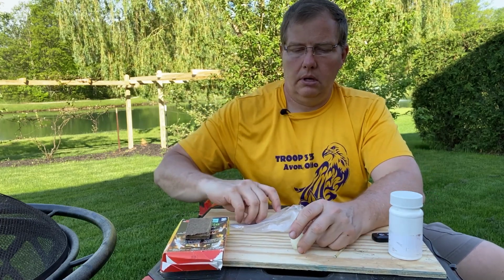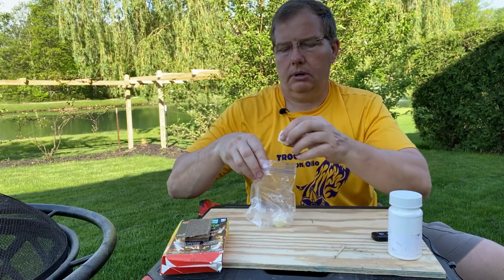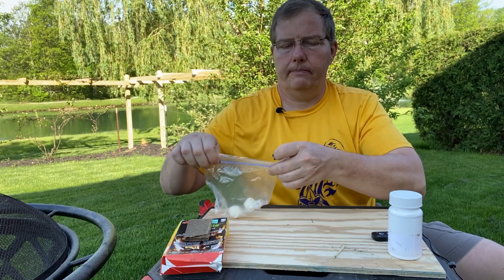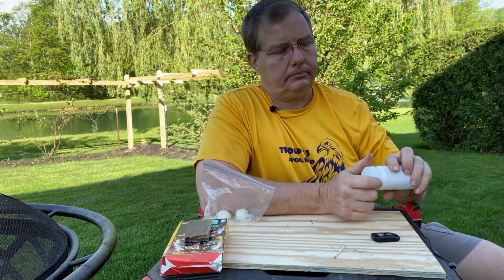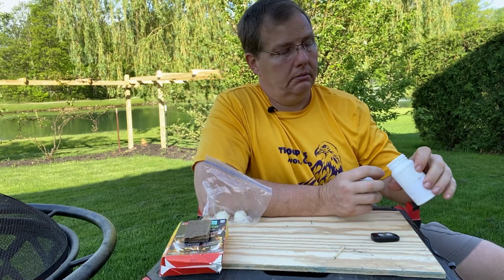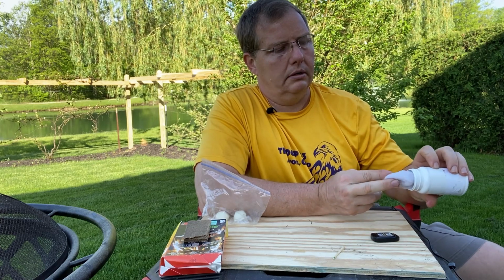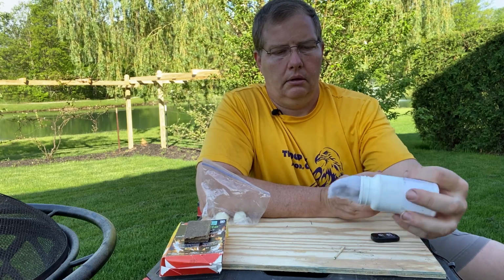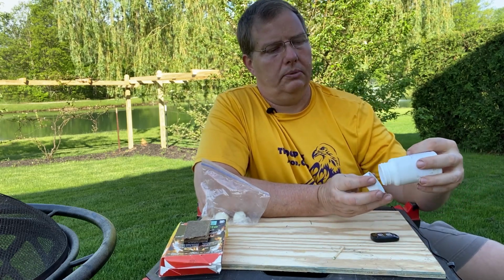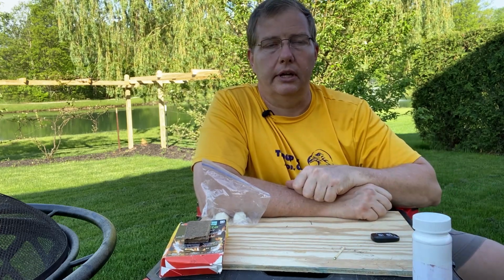Another way that you can make homemade tinder bundle is the egg carton dryer lint. You can also pack in any type of tinder material you want. This is just some dryer lint kept in a container to try to keep it dry, because when it comes to making a fire, water is not your friend. What about Mother Nature?